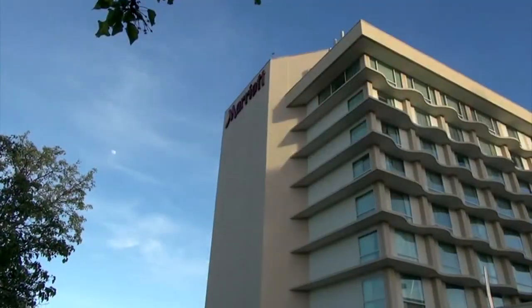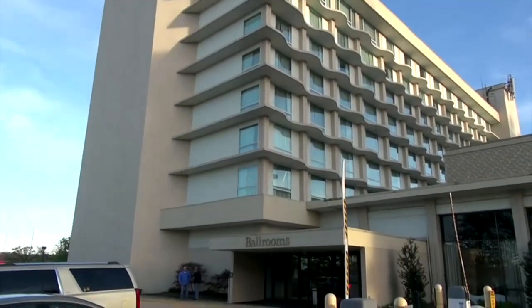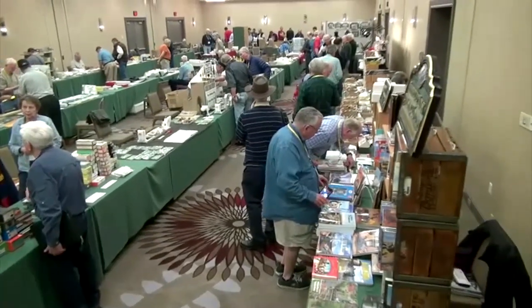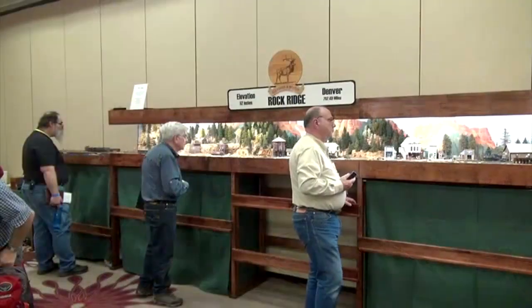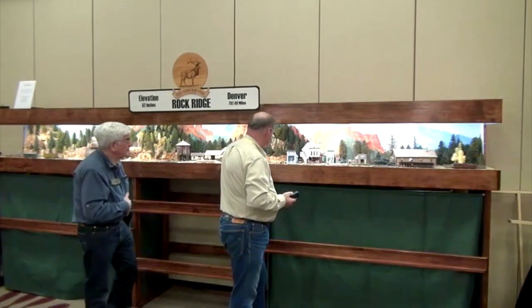Now, if you like S-scale narrow gauge, this past April, St. Louis was the place to be. The 32nd annual SN3 Symposium was held at the Airport Marriott Hotel. The show included many dealers and vendors specializing in SN3 products. The display layouts in the ballroom were well lit and very detailed, like the Rock Ridge layout display, complete with beautiful benchwork and very realistic sound.